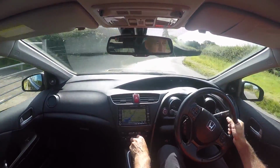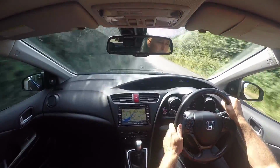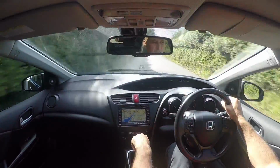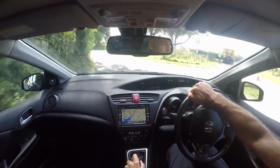And this car's been running for some time now. It's at maximum operating temperature, and that's the ideal temperature readout for the engine. Engine is sweet in operation, very, very nice.